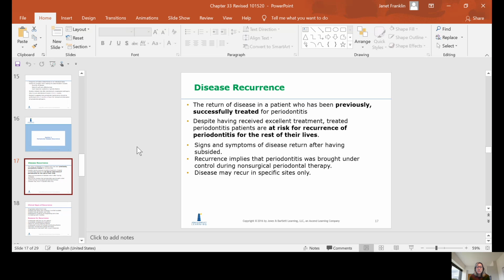Recurrence, disease recurrence, the return of disease in a patient who has been previously successfully treated. So the patient had treatment, they had a good result, they're a stable periodontitis patient, and then they break down again. That's disease recurrence. Despite having received excellent treatment, treated periodontitis patients are at risk for recurrence of periodontitis for the rest of their lives. And that's a good baseline conversation to have with your patient at the re-eval and to help reinforce the need for 3-month perio maintenance. They are at risk for recurrence of periodontitis for the rest of their lives. The signs and symptoms of disease return after having subsided. Recurrence implies that periodontitis was brought under control during non-surgical therapy.